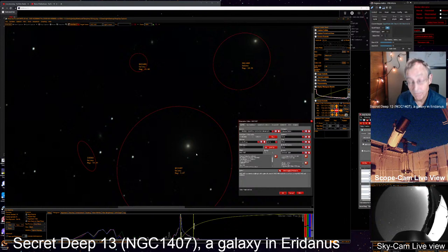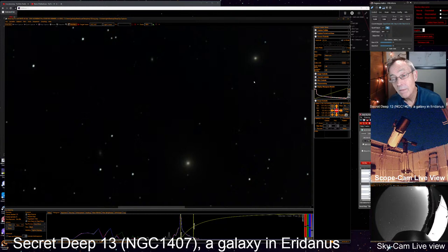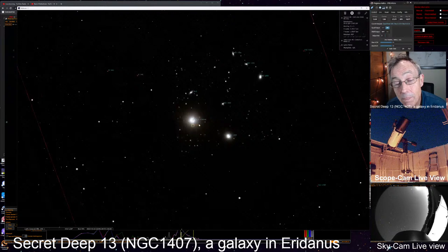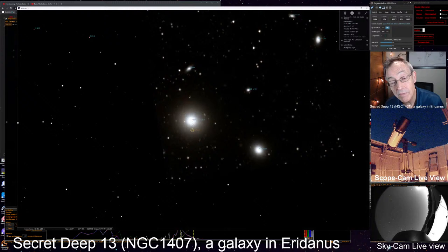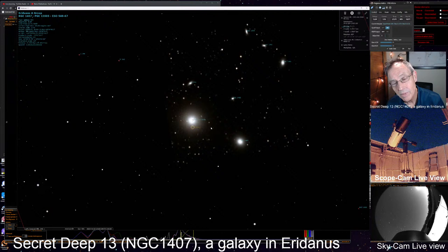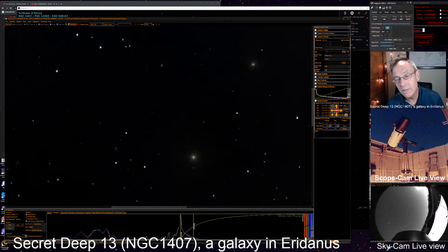So remember, these are live shots. I'm going to get rid of the overlay here. These are live pictures. There's 1407 and here's 1400. This is live through our 11 inch. Let's go over to Stellarium and find these. So here's 1400, and I guess that's 1407 there in the middle, wouldn't you say? Yes, it is. So there's 1400, 1407. You notice that the angle is different. That's because our camera is turned at a different angle than Stellarium used for its shot. So really, we're getting a pretty good view of these, aren't we? Pretty much like they are in Stellarium.